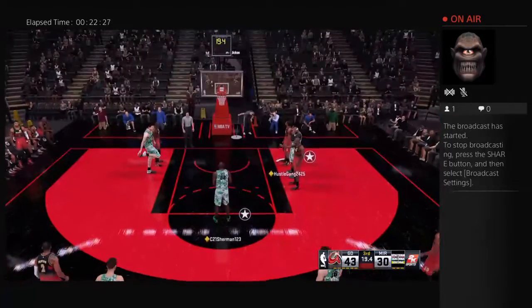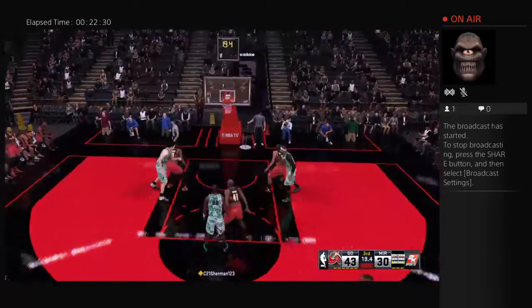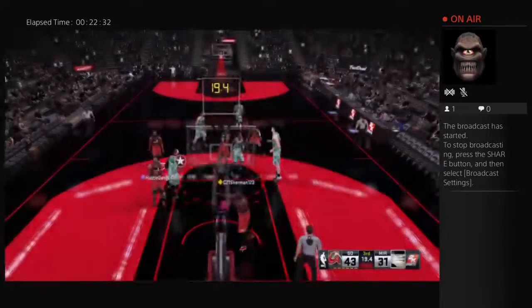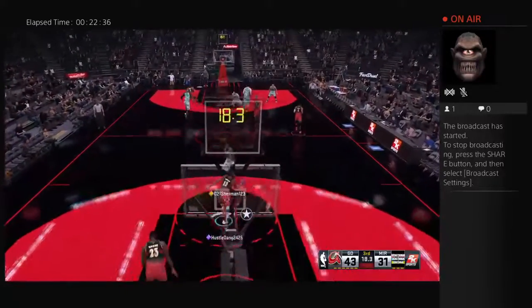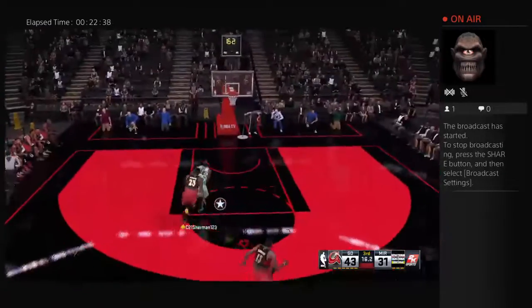Boston shooting their 7th and 8th attempts at the foul line tonight. That one falls, so he hits both of them. Atlanta leading by 12.